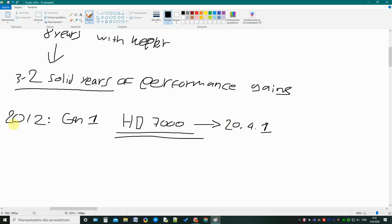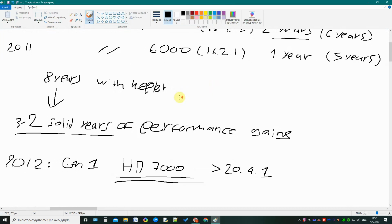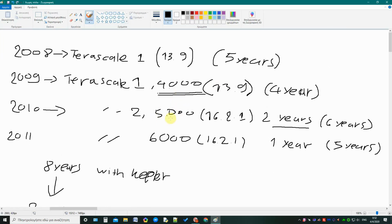So yeah, GCN has aged way better, and that's why we say GCN ages like fine wine. But I cannot say that for Terascale. I don't know why. Architectural reasons that I'm not aware of, but a short period of development, not that great gains after all. And yeah, even GTA 5 cannot run well on these generations. And Windows 10 is not officially supported for these generations. It's crazy.